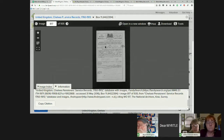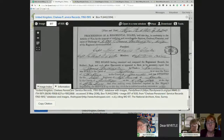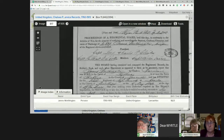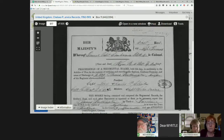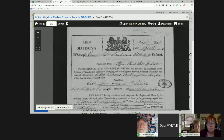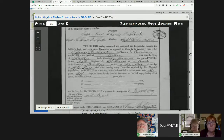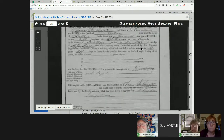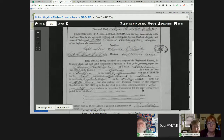I can't make that bigger. Oh, yes, I can. I'm using my scroll bar. Let's make this go away so we can see more of it. So this form has James Worthington, trooper. Yeah, so you're going to find all different things. But this is a different time period. This is 1842, and wasn't the other one in the 1870s, I believe?